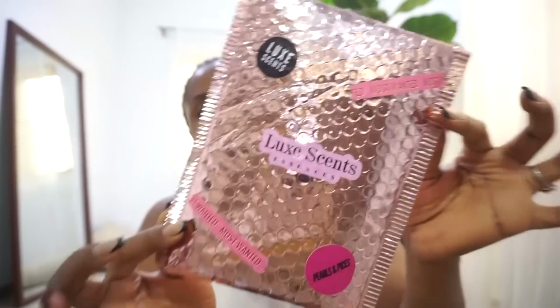Do I have ears? No, I don't. I'm using a knife to unbox it. This is from Longsense. Are you going somewhere? This is what the package looks like. Can you hear? Listen, you hear the flies.